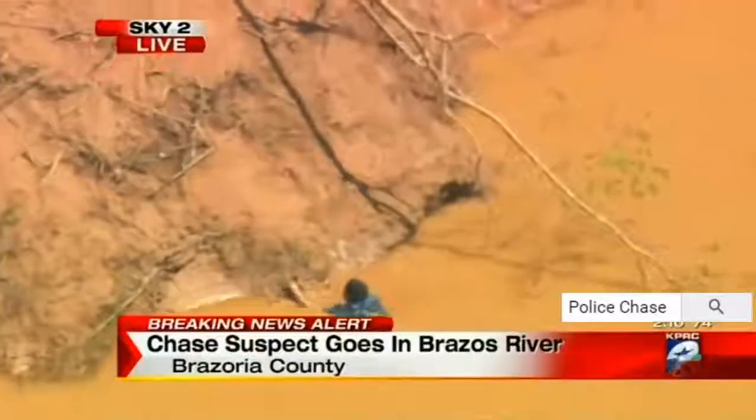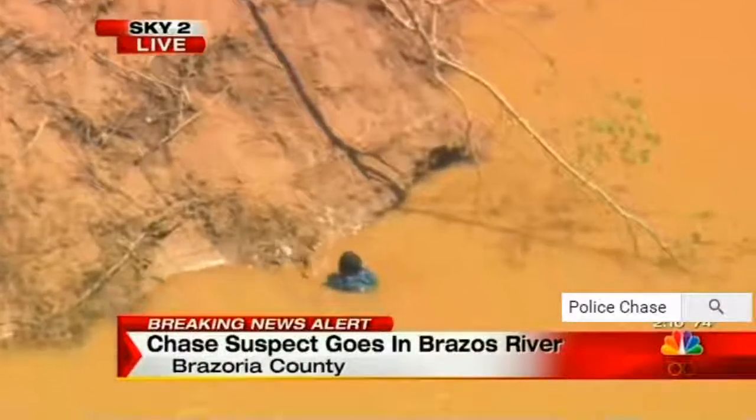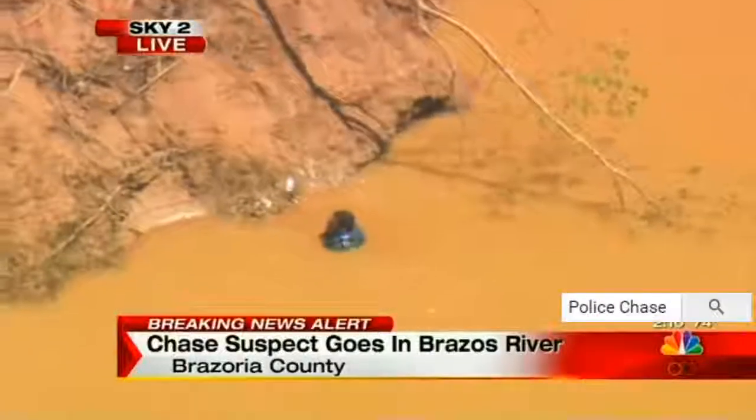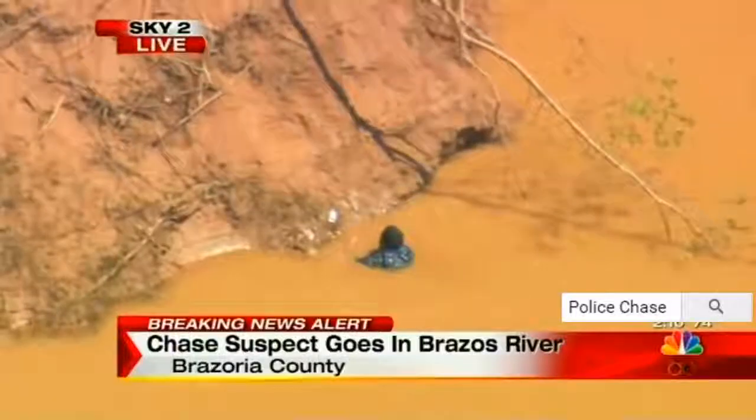He has something in his hand. It doesn't look like, it might be a cell phone that he's trying to throw up there on the banks. It looks like he's having some trouble. Maybe he's trying to get out of the water at this point, but now you have to imagine that we have a few different crime scenes.